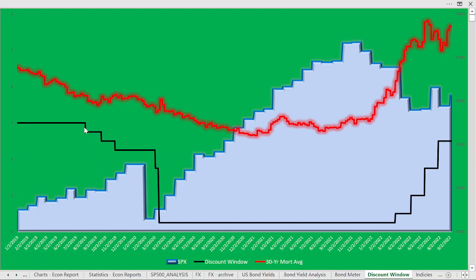Notice what happened in 2019, as the stock market was still going up. Remember, this is before the stock market really plummeted in early 2020. In 2019, as the S&P 500 moved higher, the central bank started to cut the discount window. We were at 3%. We went down to, I believe, a quarter, 0.25. They cut that window pretty dramatically. But a lot of the cut occurred even before the stock market crashed.